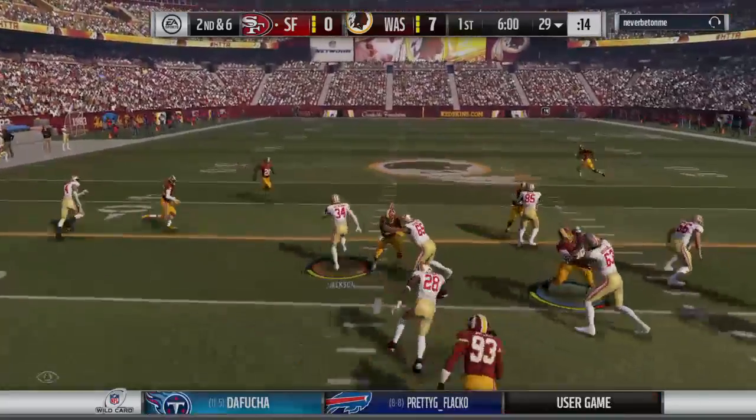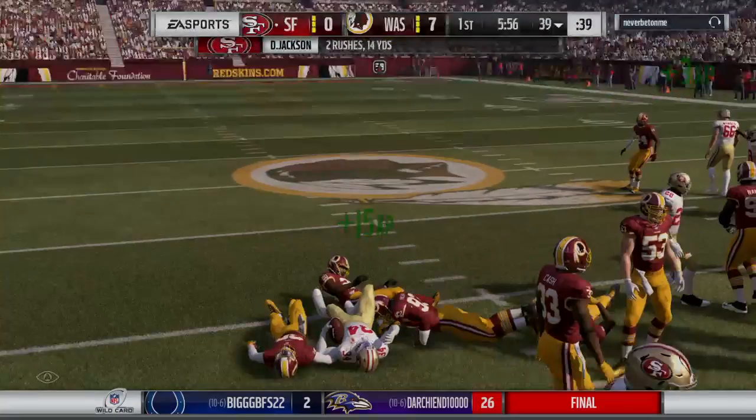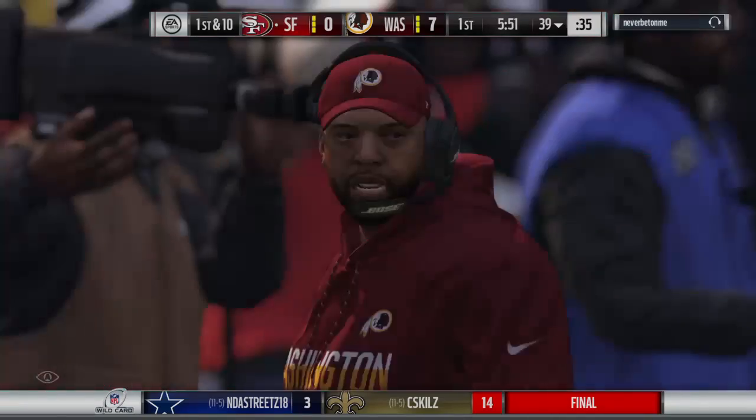They run again with Jackson. And he gets this one just shy of the 40. They'll mark him down at the 39. Give him 10 yards on that one, and that'll earn him a fresh set of downs.